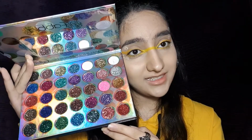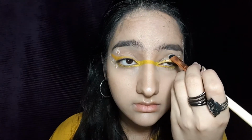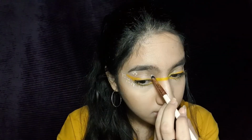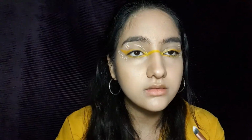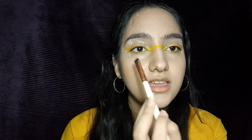I know I told you it's going to be a light makeup, which it is not right now. So I like to use some white and yellow glitters for different parts. Doesn't matter, I just want to use them. So you can do it or you can just leave it like this. You can die for this palette. See?